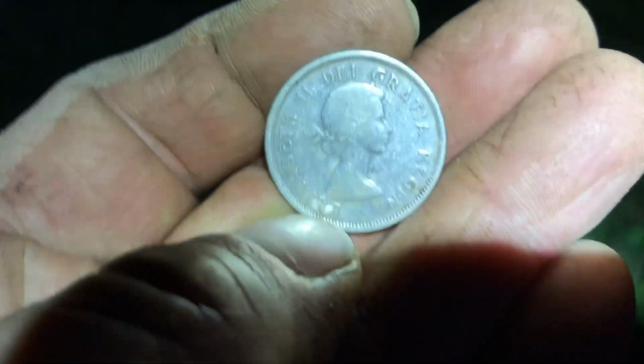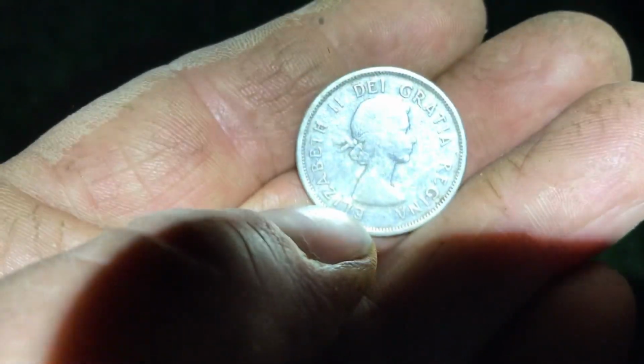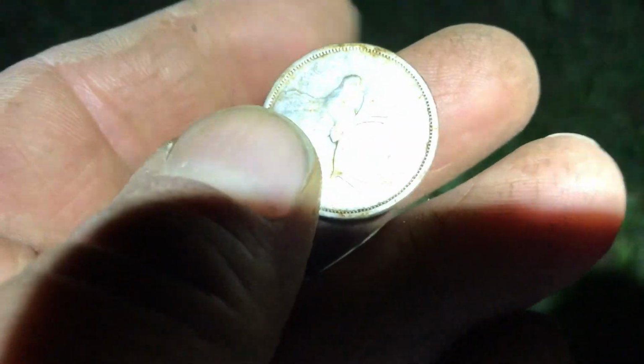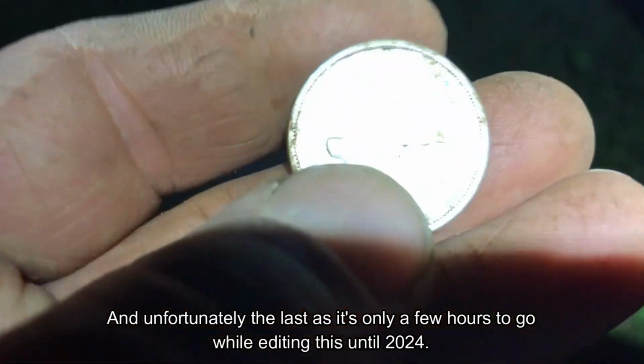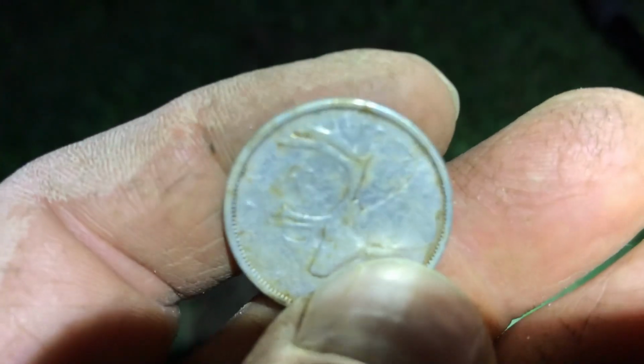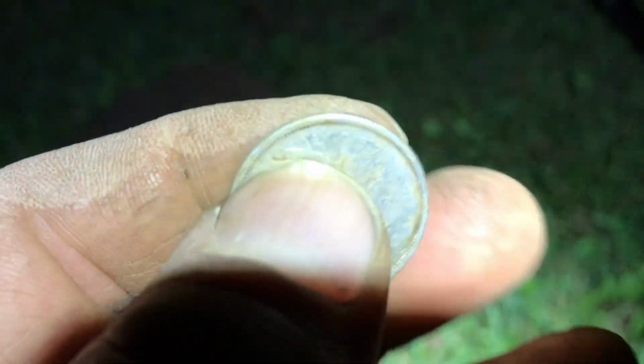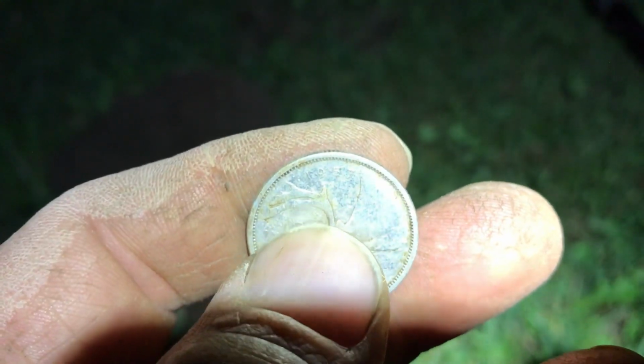Oh wow, guys, check that out. Oh, that is a beauty. That's a beautiful young Liz quarter. Only my 3rd silver quarter this year. Crazy stuff. And we got ourselves a 1957. Oh, that's awesome. Finally, getting into some bigger silver.